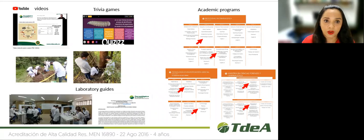The collection also supports undergraduate and master academic programs. The information derived from the research process has generated modules and subjects within academic curricula. And it is also a space for students to develop their degree projects.